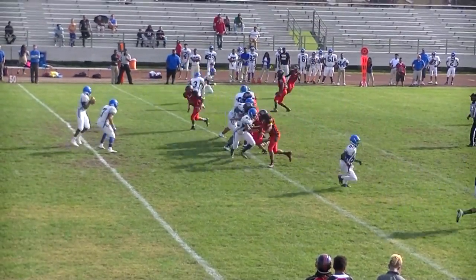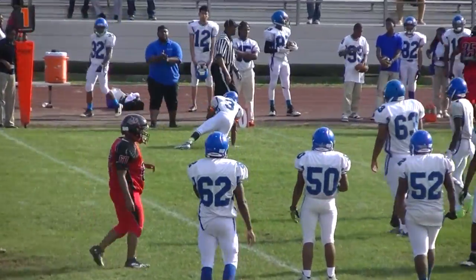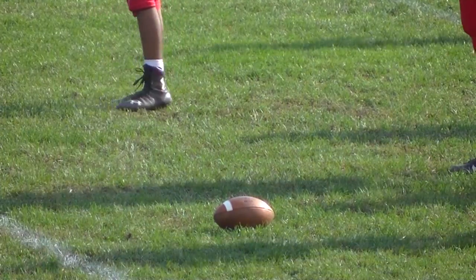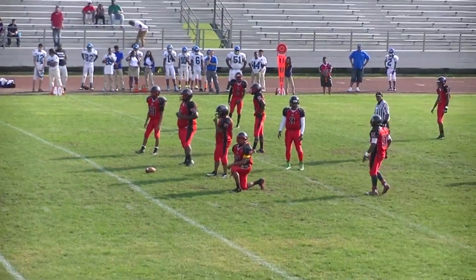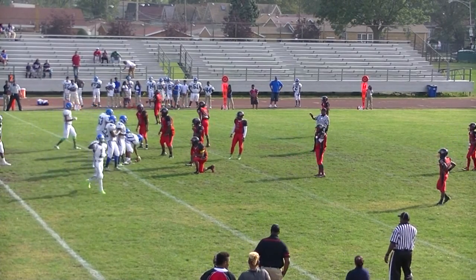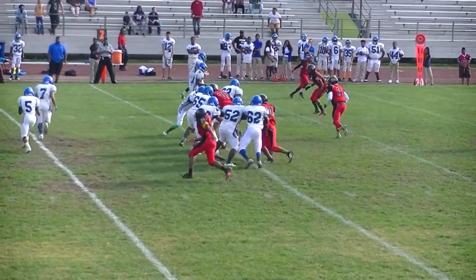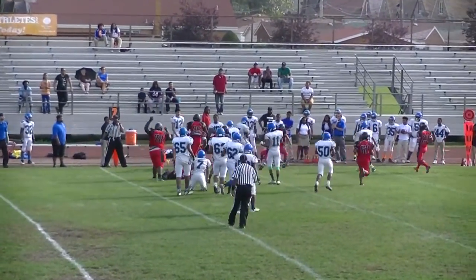Redo 1st down. The snap. Here comes the rush. There's the outlet, catch or non-catch. Let's go, Aaron. Get through that hole. Shotgun, 2 backs. Keeper.